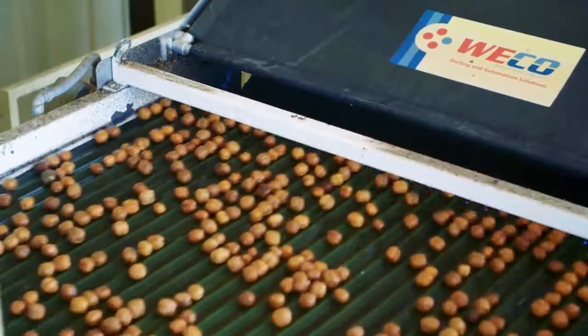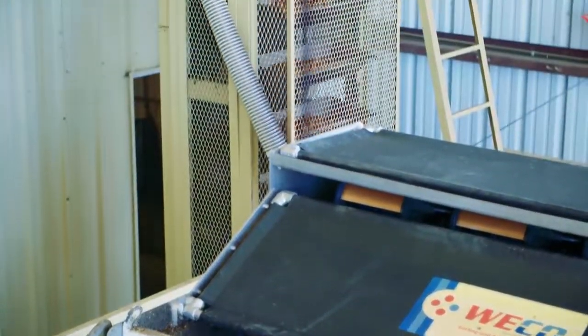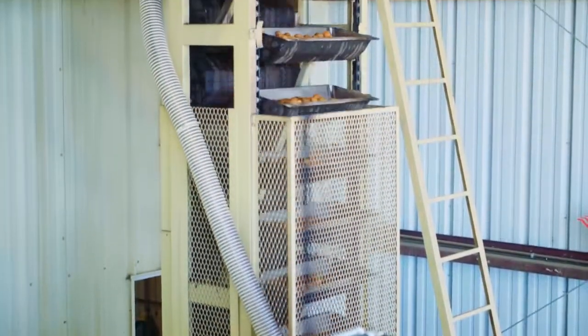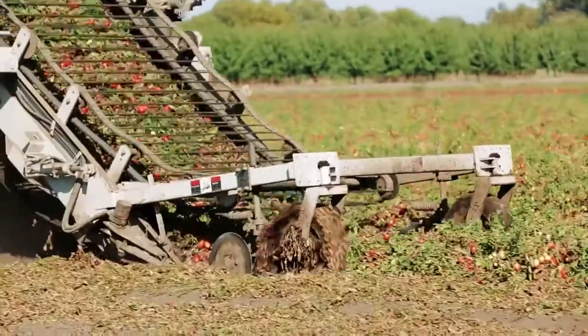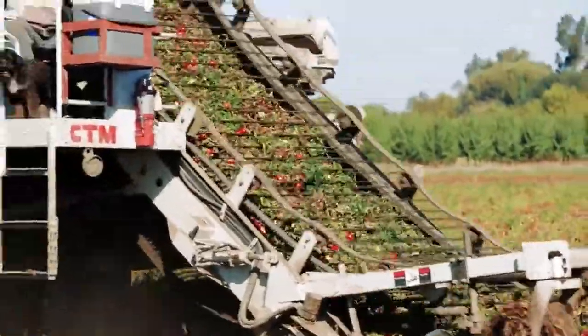We can use machines to defect sort agricultural products at a very high rate of speed, yet maintain a very high level of quality and consistency. And we can provide these services to our customers at significantly lower costs than what it would cost them to use hand labor. In the tomato industry, processor tomatoes are grown in rows on the ground.